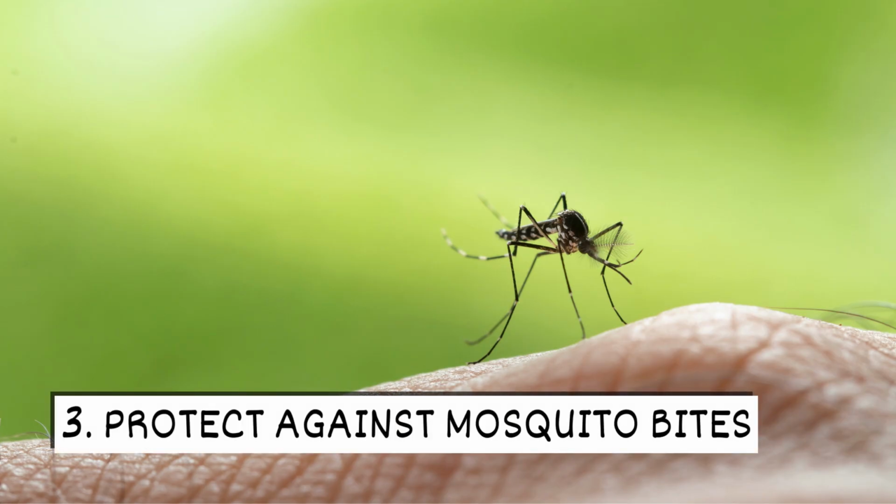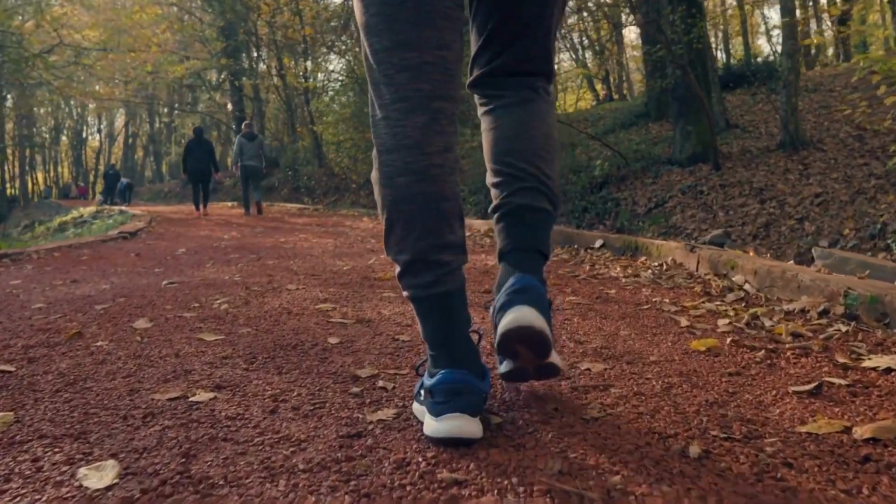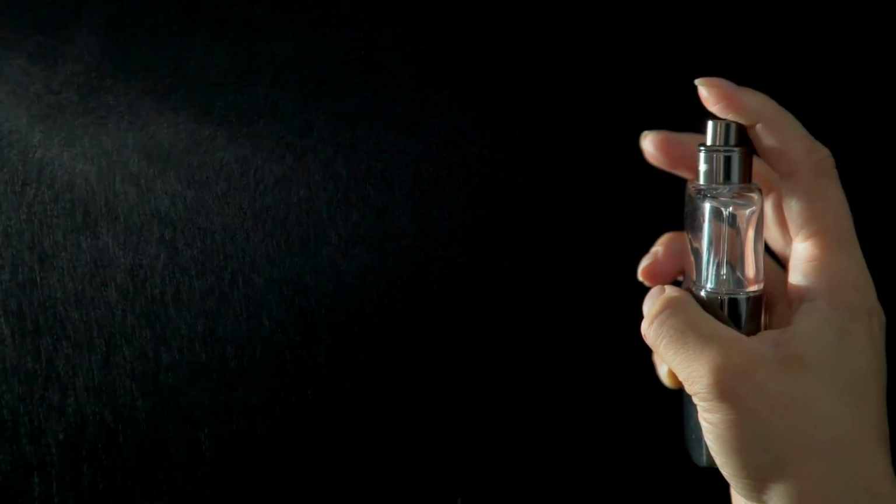3. Protect against mosquito bites. Covering as much skin as possible will help to prevent mosquito bites. Light-colored clothing is less attractive than dark-colored clothing. Avoid wearing perfumes or colognes with strong fragrances.